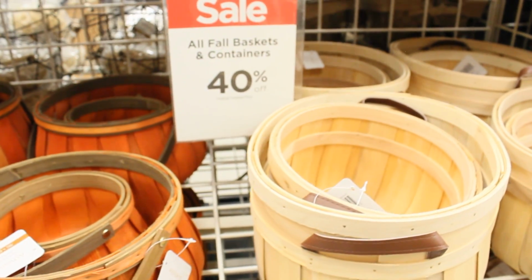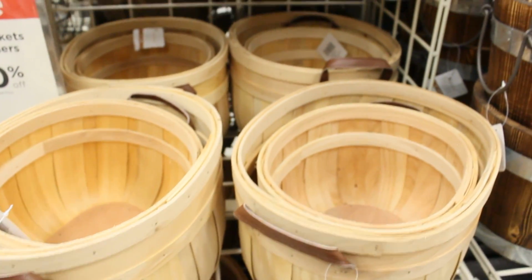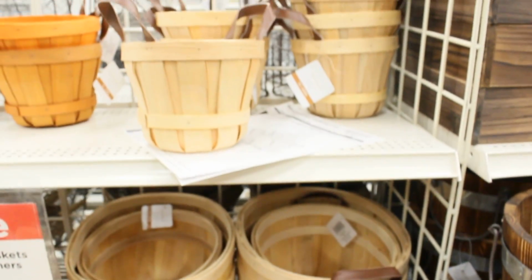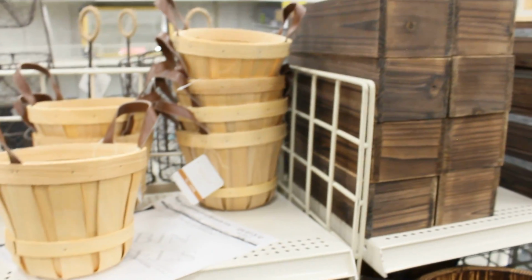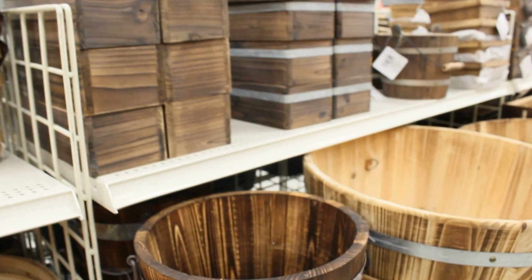Now we're moving into the basket section. I think baskets are an amazing way to decorate for fall. They were a little pricey for me. I usually like to check out baskets at the thrift store and then paint them if I need to.